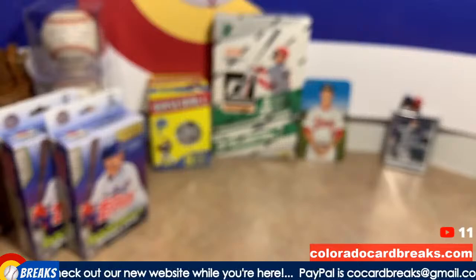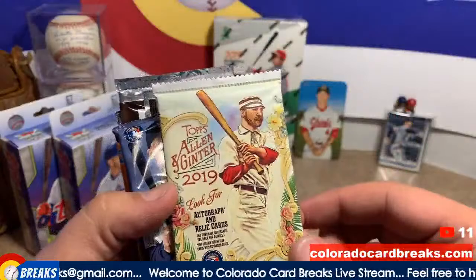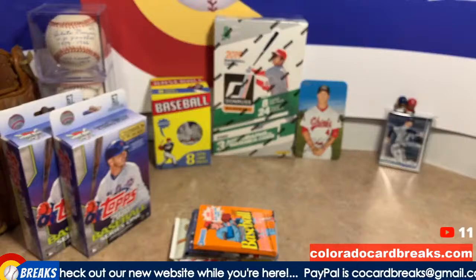Okay, in here we got some Topps Chrome 2019 Update, 2019 Heritage, 19 Ginter, two Series 1 packs. It's exactly the same as the last one I had. Two Babe Ruths and a 1990 Donruss. That will be trivia time here. Give me 5 to 7 minutes. Don't go nowhere and we'll do some trivia really quick.